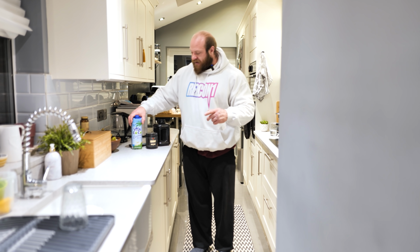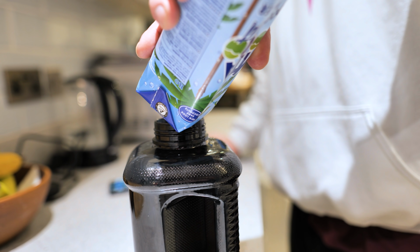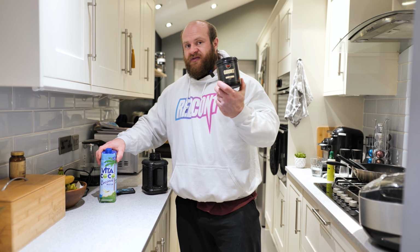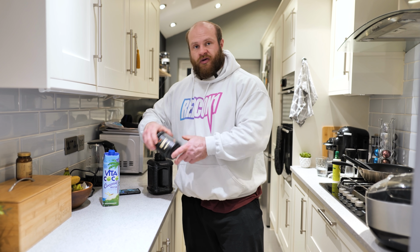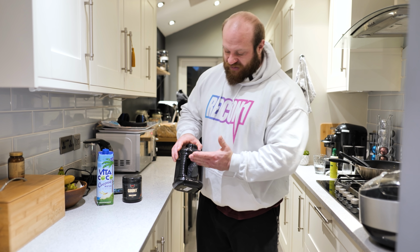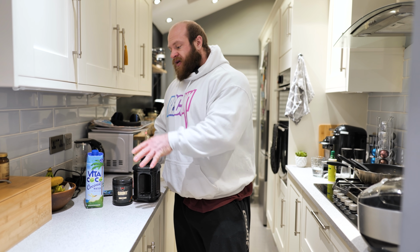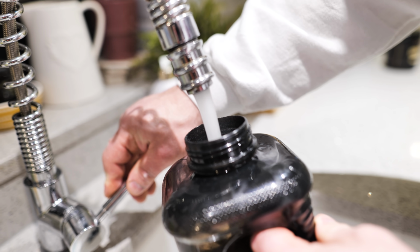So we've got 2 things I'm going to have during training today. One's our coconut water, and on top of that I'm going to have my essential amino acids from Redcon, 30 grams of grunt, and 500 milliliters of coconut water. And then what I'll do is I'll top the rest of this up with just regular water and sip that during training. So really good for getting a good pump during training, really good to help aid recovery, and tastes bloody great as well.